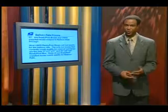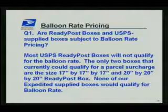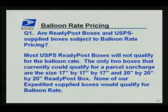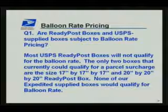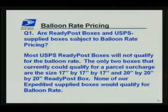Now we will review the frequently asked questions. Question 1. Are ReadyPost boxes and USPS supplied boxes subject to balloon rate pricing? Most USPS ReadyPost boxes will not qualify for the balloon rate. The only two boxes that currently could qualify for a parcel surcharge are the size 17, 17, 17, and 20, 20, 20 ReadyPost box. None of our expedited supply boxes would qualify for balloon rate.